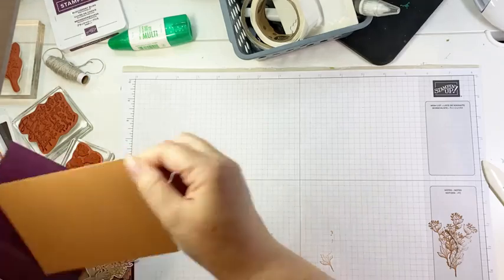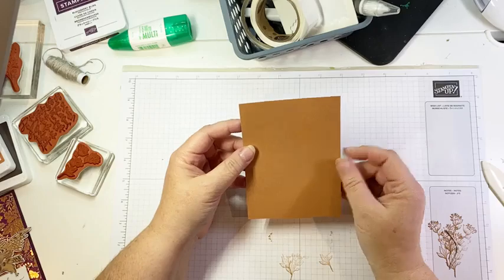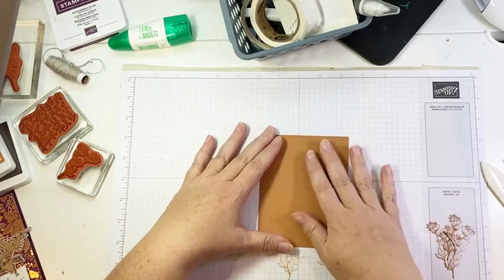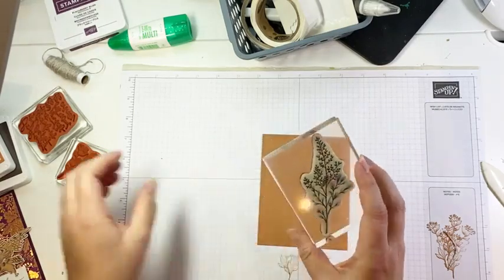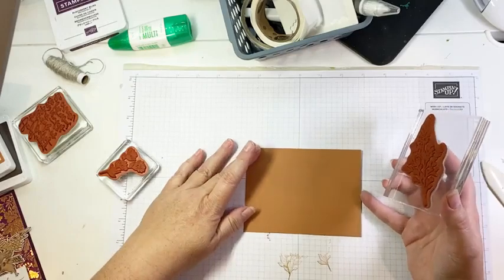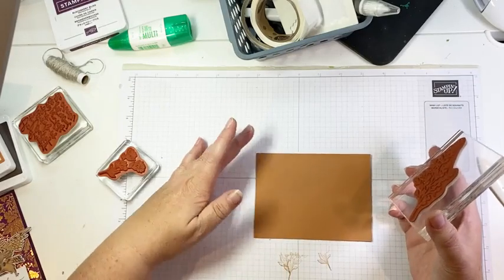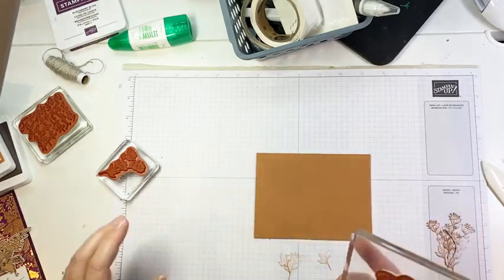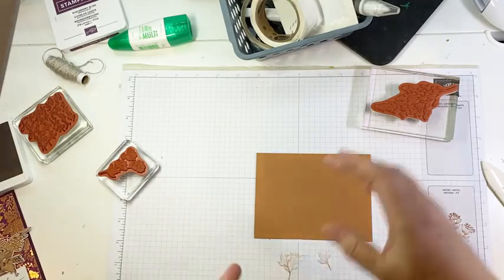So to start, we're going to pull out our cinnamon cider piece of cardstock. It's 4 by 5¼ inches. And we are going to need both the large botanical image and the smaller one. Okay. Now, this is going to be a vertical card, but I find it easiest to do my stamping horizontally. Okay, so we're going to bring in our cinnamon cider ink.